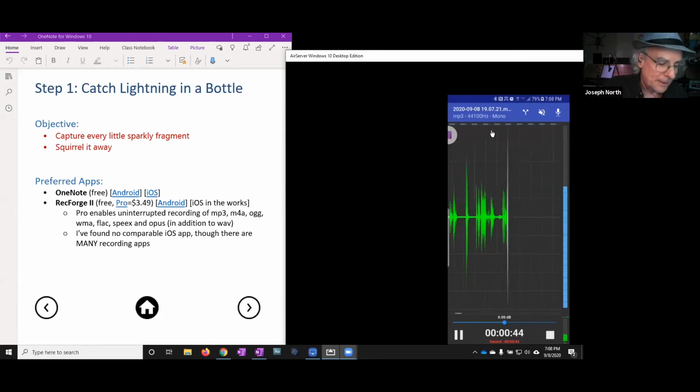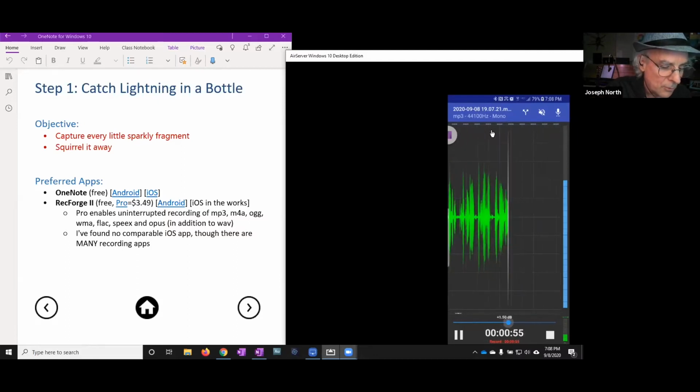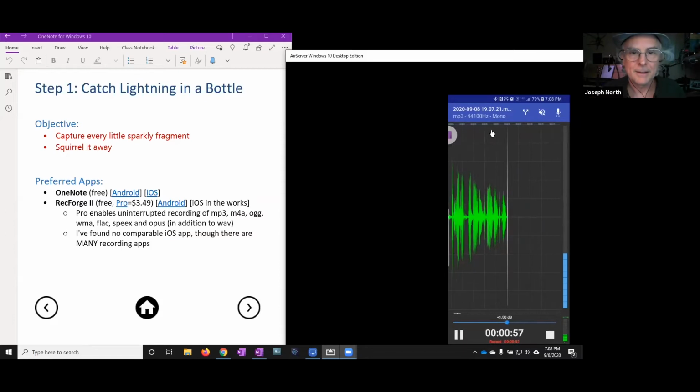And you can see I also have this little gain on the bottom, so if it's particularly loud, if I'm in a loud place, I can drop the gain down, or I can raise it up if I'm recording in a whispered tone, and that gives me a little bit more gain on the input.